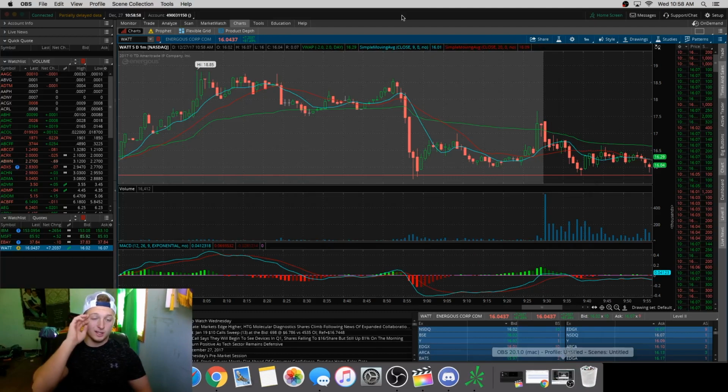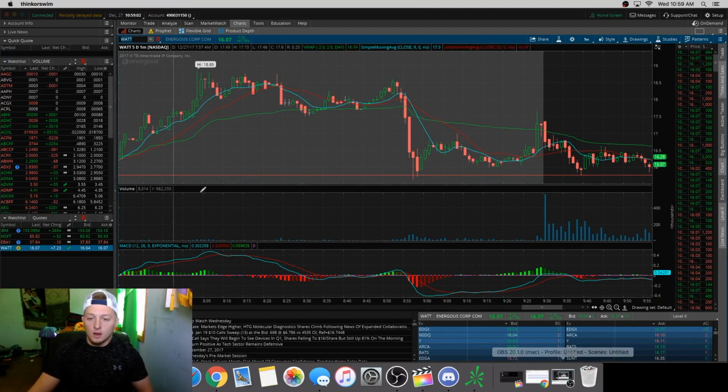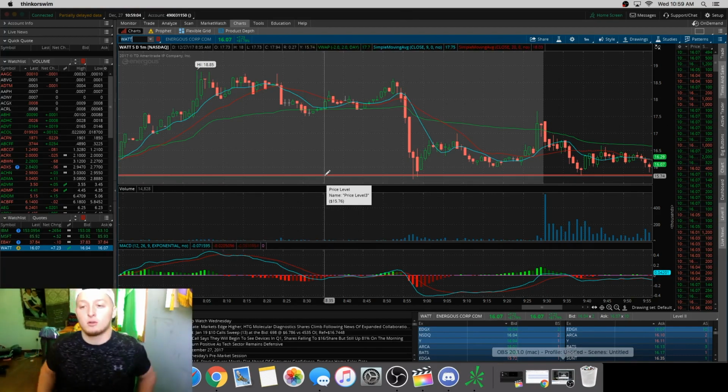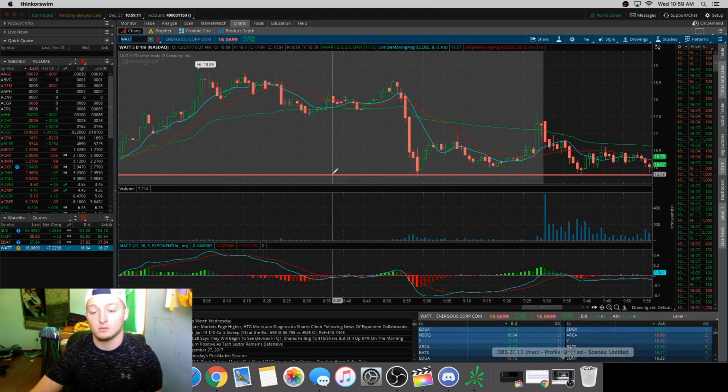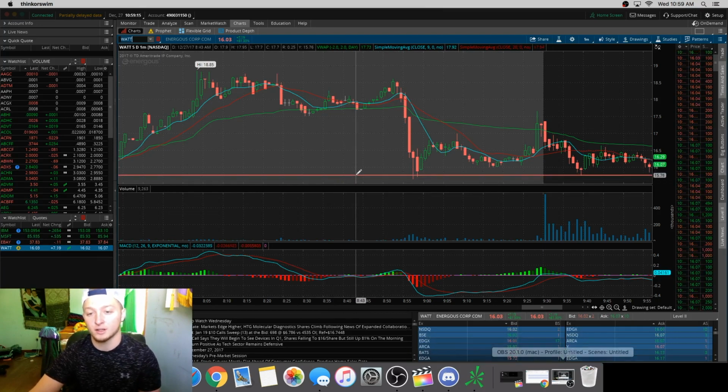Okay guys, so we are looking at the ticker WATT, W-A-T-T. This is a little bit higher price than I normally would like. This price line is showing where I got in at 15.76, which I thought was a really good price line. You know that I like the 7, but I felt like I could get the 6.